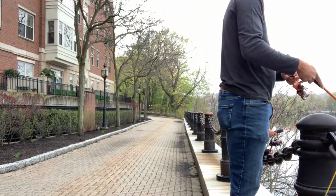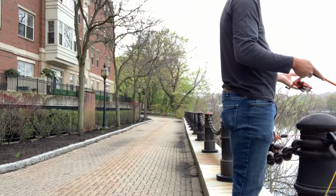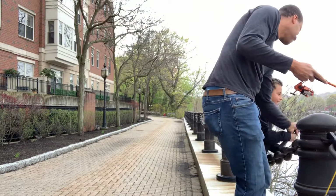Six, seven years old. Whoa. What happened? I got it. You got a bite? Hook it. I caught it. Hook it like this.